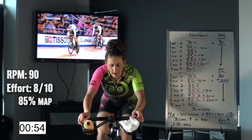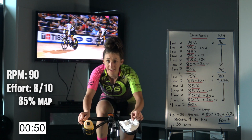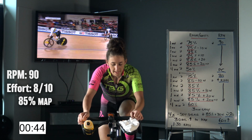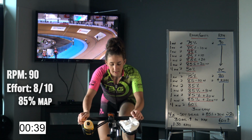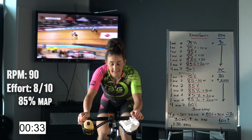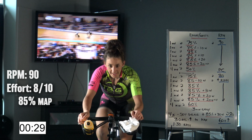Into your third minute. You're halfway through, just about halfway through this time trial. Let's go. Remember, think about it as a nice continuous build, nice gradual build, slowly getting harder. Good job, just about halfway, 30 seconds. 30 seconds to go, keep it going. Stay with it.